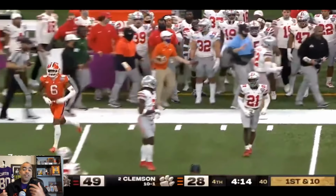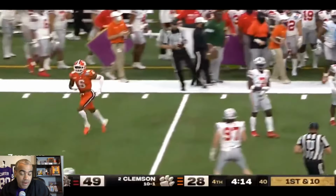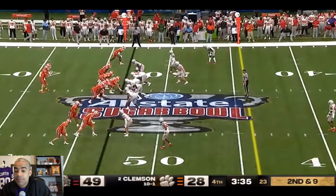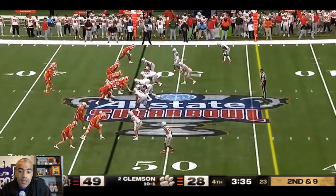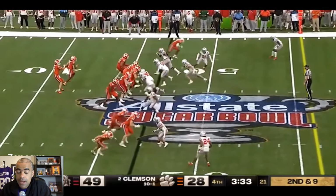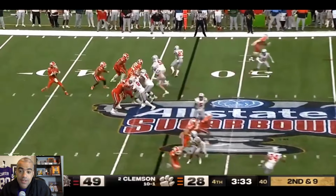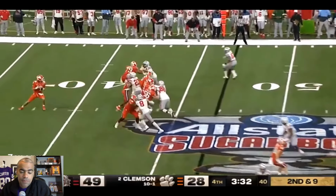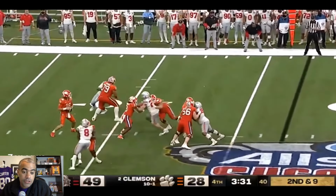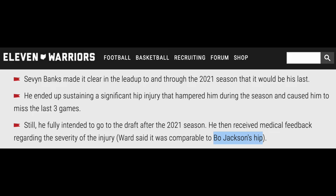Now, obviously, the biggest question mark surrounding Sevyn Banks is one that is just screaming at all of us, and it's his health. Sevyn Banks has been very hurt, and this is something that scared a lot of you once the Sevyn Banks rumors started to really pop up, was the hip injury. And a few people have compared it to the Bo Jackson hip injury, and we all know what happened to Bo Jackson as far as him coming back from that. That does scare a lot of you. And let's be honest, it's a part of it.